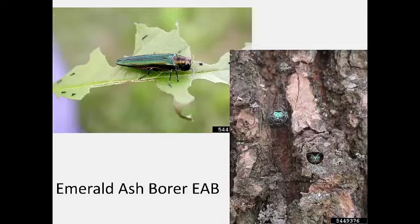So moving on to ash borer. I won't go into a lot of detail for treatment options on this one because you're going to have Colleen coming up in a little bit. So emerald ash borer is also a non-native pest from Asia. You can see this is what the adult looks like, beautiful, green, shiny, and this is what their exit holes look like. So when they're coming out of the tree, there's these nice V-shaped holes.